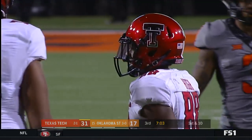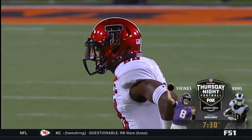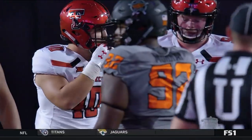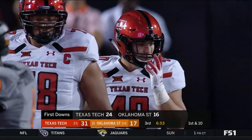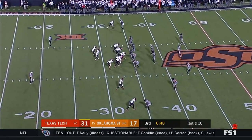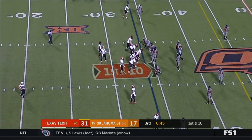And what do they keep doing? They just keep picking up first downs. They're going to grind this thing out. They've shown an ability now to run the football. They've done it in creative ways, by deception, playing with the keys of the linebackers. Said first down. That's their 25th first down of the night for Texas Tech.